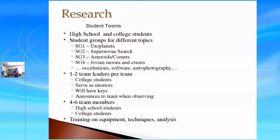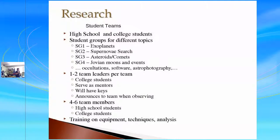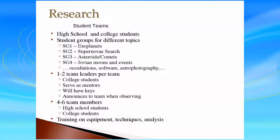And so we've been putting together student research teams, and this past fall and spring I had students from one of my college classes as well as some high school interns working in teams making hands-on observations with the telescopes here. They were collecting data, so some of them were doing exoplanet transits. Two of them were imaging galaxies to try to do supernova observations. Then a team was observing asteroids, trying to get some light curves and such. And then a team on Jovian moons and events. They were learning how to use the equipment, all the software, analysis, and all that. It was a lot more hands-on than we'd ever been before in my classes with this equipment.